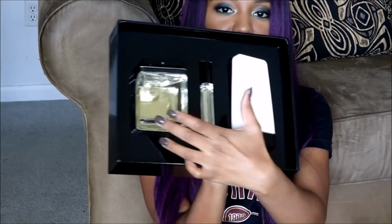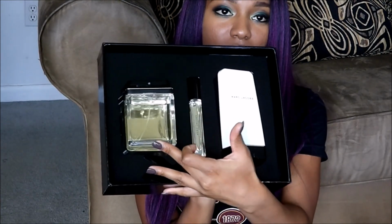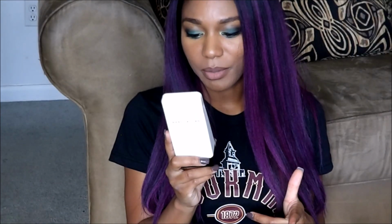It is the Marc Jacobs perfume. And this is the original scent, just the Marc Jacobs perfume. So this came with the 3.4 fluid ounce. You get the travel roller ball, and then you get this cool little lotion, which I had no idea has little shimmers in it. I really like this for daytime if you're going outside or to the beach or something like that. It's really, really cute.